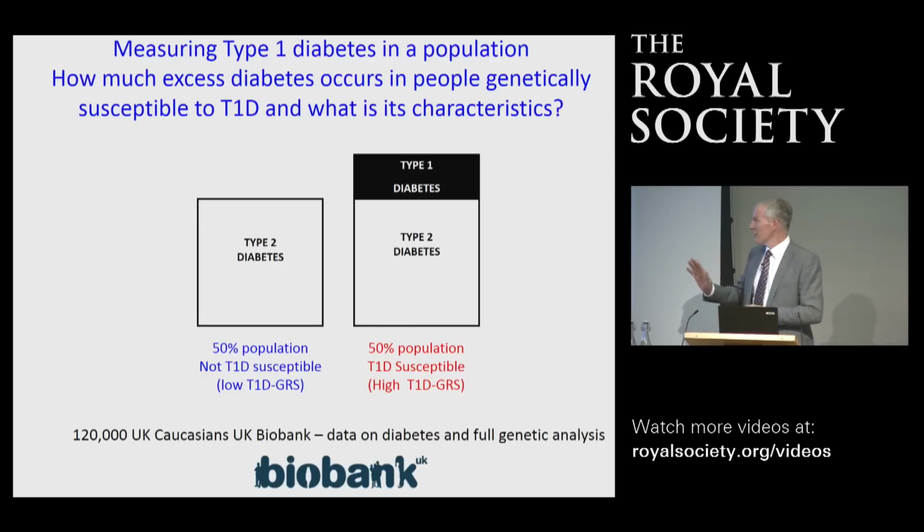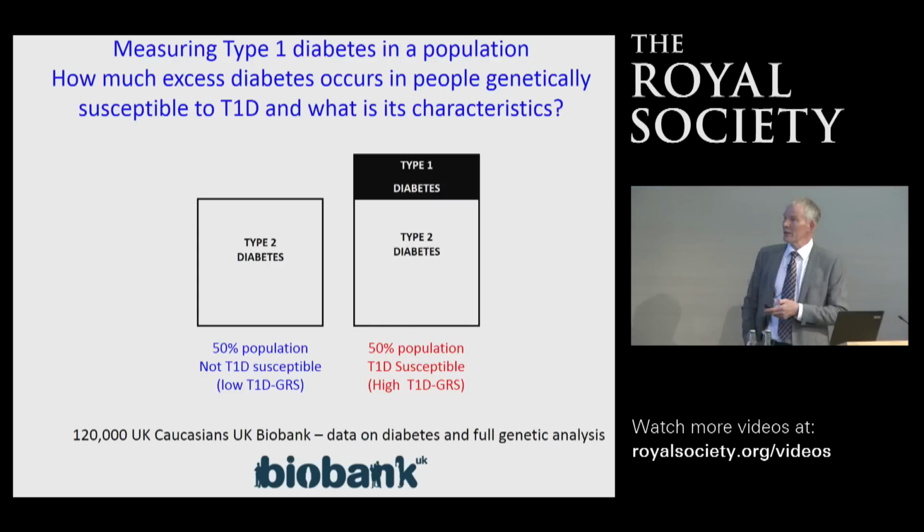So this is a new method developed by Mike Weedon and Richard Oram in Exeter, and it's an interesting idea, and it only works because we've now got Biobank. Biobank is the most wonderful treasure in the research world that we have, which is freely available to every academic institution, every industry. As long as you get ethical approval, you can go ahead and do it. And the crucial thing is these are 500,000 volunteers who agree that their medical records and DNA can be used. It suddenly lets you ask different questions than you ever asked before.